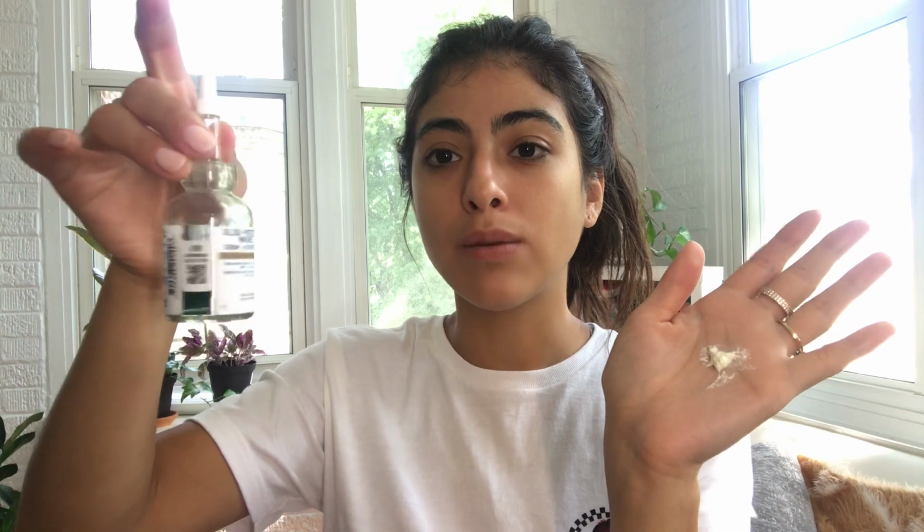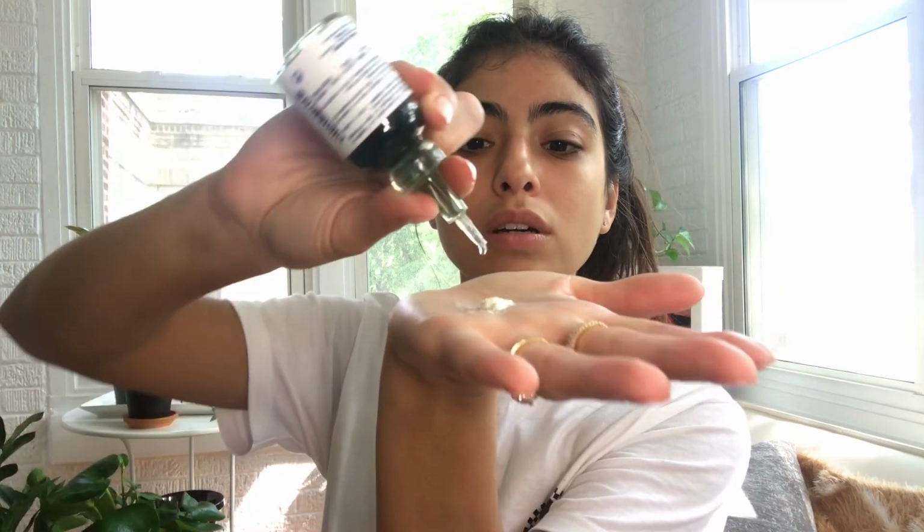So I have just squeezed out a little bit of the mask VIP02. I don't really like this mask, I'm just trying to use it up. And I'm going to drop a couple drops of the Oligo Protein Marine serum in it, and I'm going to be putting that around my eyes. I don't know, maybe 5. Probably didn't need that many. Gonna mix it. It's going to turn really watery.